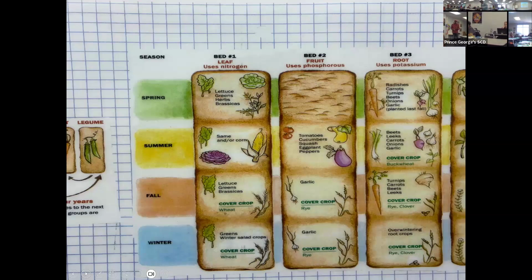You might get very poor germination because of the chemical that those roots let off. Yeah, that's the only thing about rye. But that's only the rye and the wheat, the grass cover crops. The other cover crops, like clovers, are different.